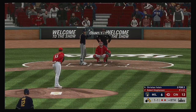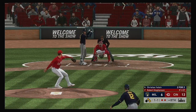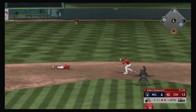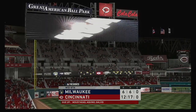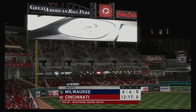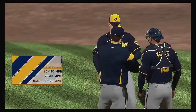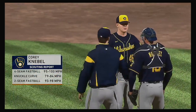That'll bring up Christian Yelich. Two down, runners at first and second. Drilled on the ground to short. Galvis, great stop. What an outstanding play to end the inning. Corey Knebel enters now in a mop-up role as he'll try to keep the deficit right where it is.